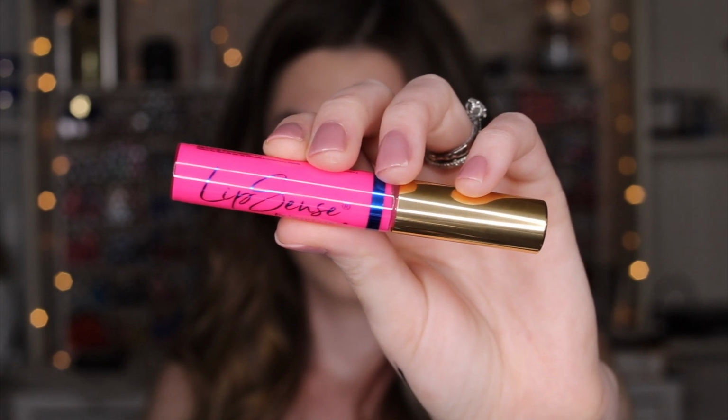I think I'm gonna start with the Pink Strawberry. I think I'm most excited about this one. I like pink, so I mean, can you blame me? Look how cute it is. Let's do this. So I recently just exfoliated my lips with Lip Smooth and anti-aging lip scrub.